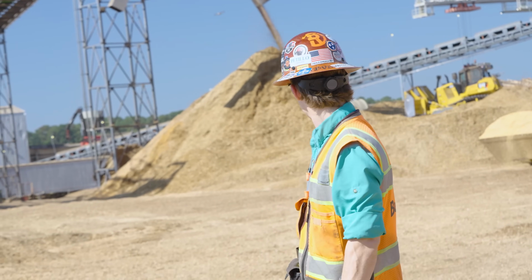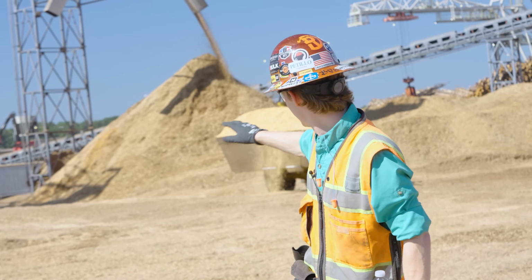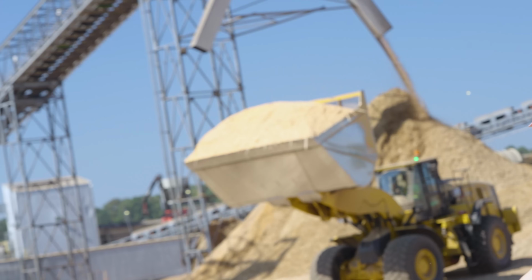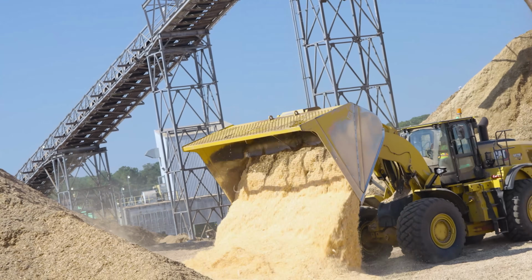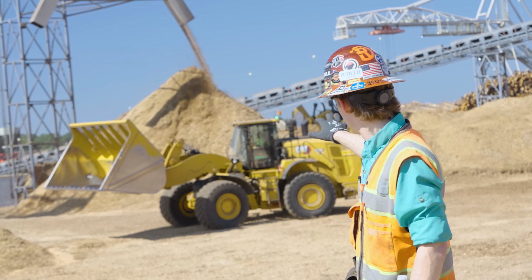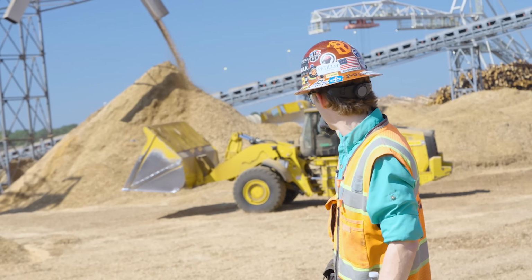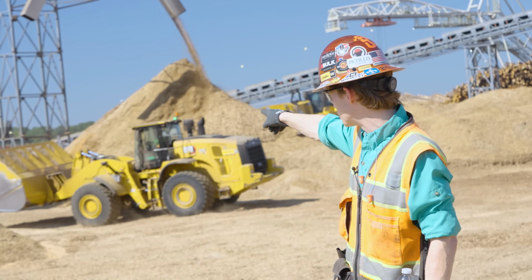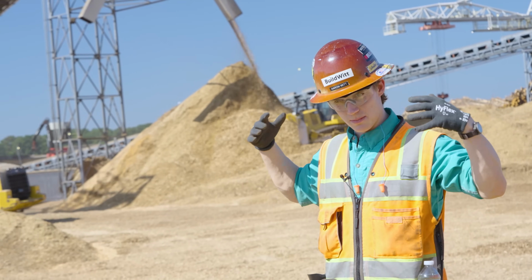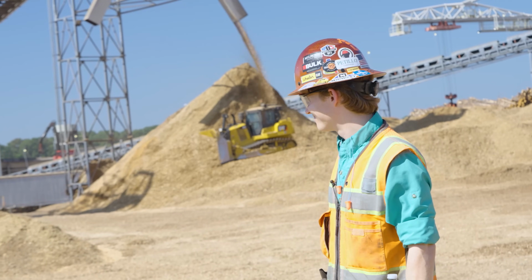So on this side, just look at that. The cool thing about chips and wood is, as you can see with that 982, you can run much larger buckets because it's a much lighter material than the dirt or rock that loader is actually designed for. So that D7E behind us, big old 30-yard chip blade, and then each one of these loaders has a big old chip bucket on it to carry as much material as possible to make sure they're as efficient and fast as they can be. This is very cool.